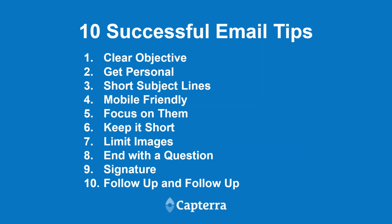You also want to make sure you're getting personal with them. Add the buyer's name to the intro, so instead of hello or hi there, it's hi Katie. Or add the company name to the subject line or the body. And make sure that your emails are actually coming from someone, and it's not just coming from a general email address like info@. You also want to make sure you keep your subject line short and sweet.